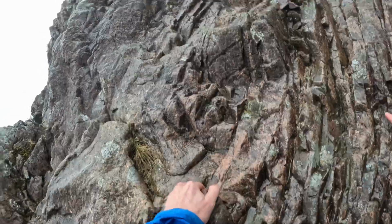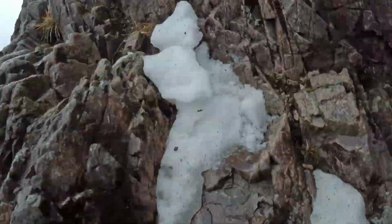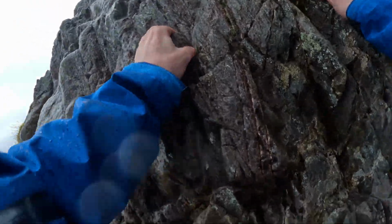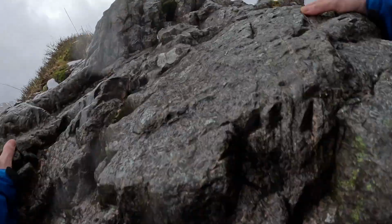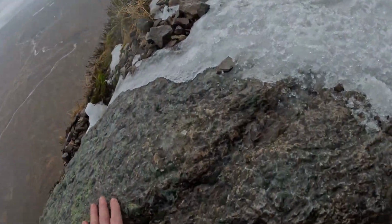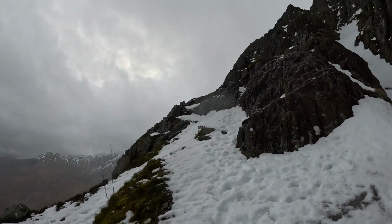As long as you take your time, make sure you've got a good hold, always maintain 3 points of contact, make sure your handholds are secure before you take your weight off your feet, and make sure your foot is secure before you put your full weight on it. If you are a novice climber, then climb with somebody who's experienced and rope up. That's stage 1.